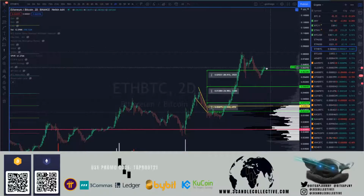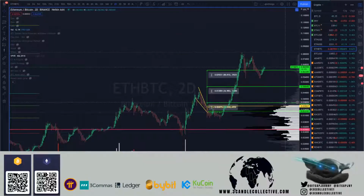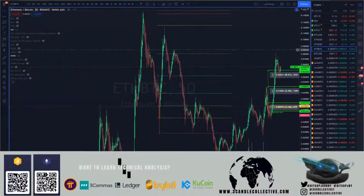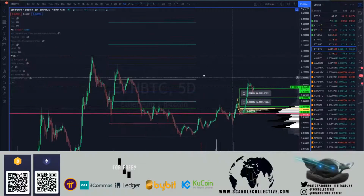If you look at the VPVR, we have a bit of a gap here until we reach some more high volume node areas, and there does appear to be a ton of support here right about 0.03 Bitcoin, and it would be nice to see Ethereum gain a bit more ground on Bitcoin, and we really should see it a bit higher in terms of its valuation versus Bitcoin.